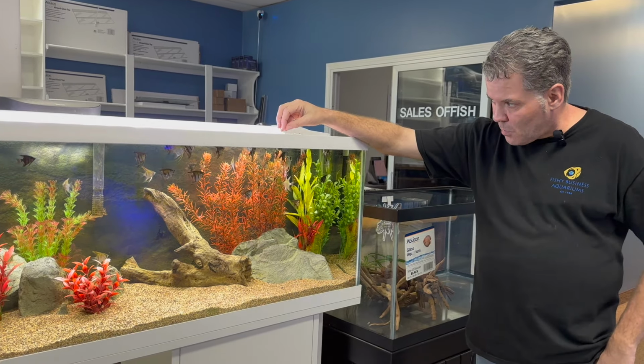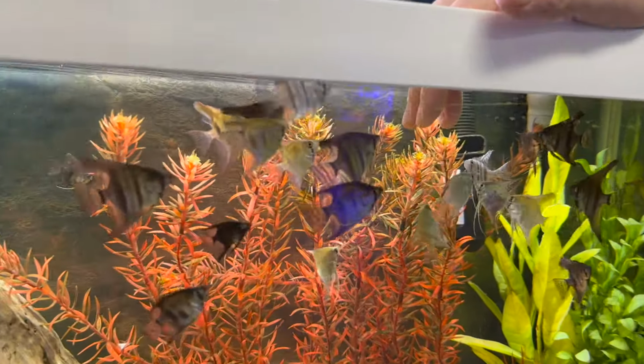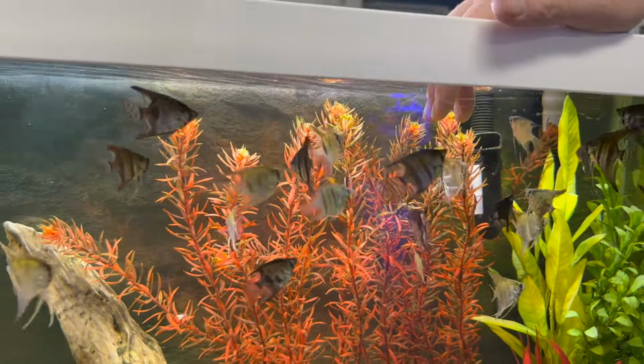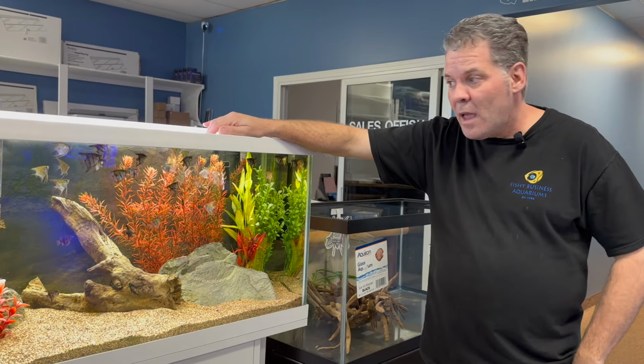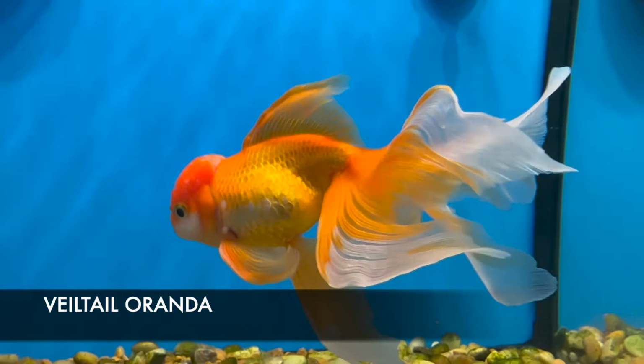These I really want to show off because these came from a local breeder in South Carolina. I have several different tanks of these juvenile angelfish in all kinds of colors. They look amazing. Out of the whole batch, I lost zero. They look fantastic.